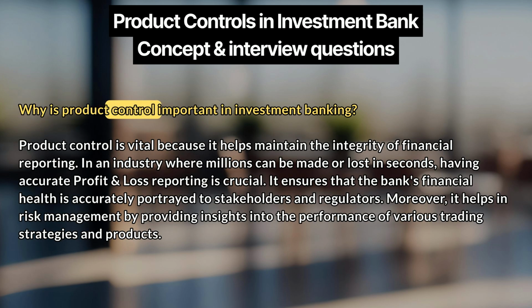Why is product control important in investment banking? Product control is vital because it helps maintain the integrity of financial reporting. In an industry where millions can be made or lost in seconds, having accurate P&L, profit and loss reporting is crucial. It ensures that the bank's financial health is accurately portrayed to stakeholders and regulators. Moreover, it helps in risk management by providing insights into the performance of various trading strategies and products.